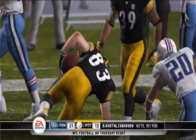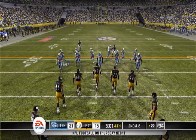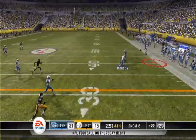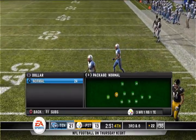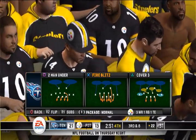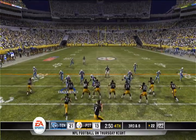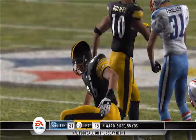Tackle was made by Harper. Heath Miller now with four catches in the game. Second and 8. Passes away. Under pressure, he felt the heat that time and was forced to throw it away quickly. Passing situation for the offense here on third and long. Passes. Brings it in. Finnegan was there to bring him down.